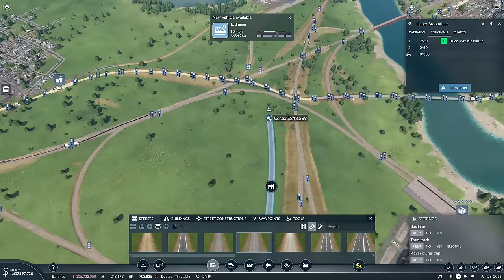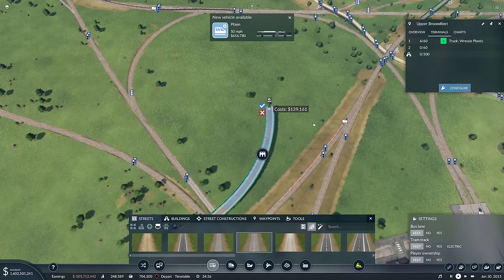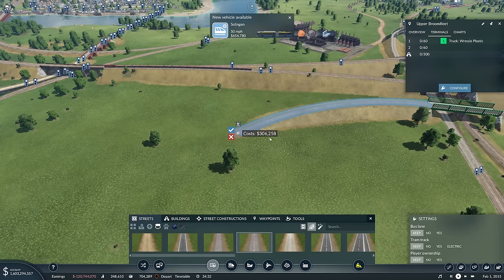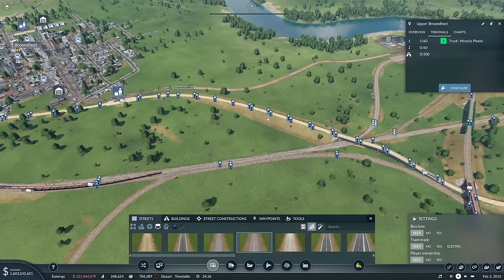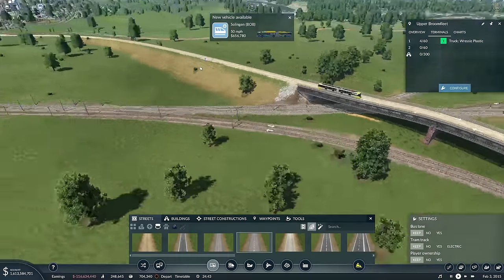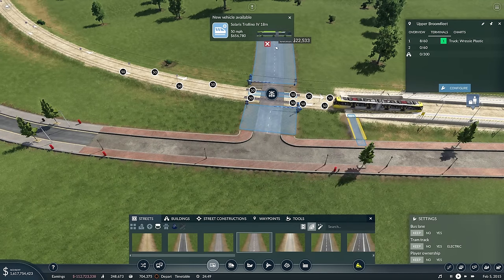Right, there we go. And now we'll attach that to... Right, that's going to be a difficult one, getting it round there. Never mind. Right, get you down to the ground. There we go. Right. How are we going to get you over there, then? Wow. Tram whizzing along there. Look at that. Right. I mean, that could quite easily go across there, couldn't it?